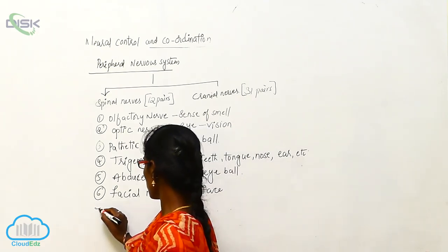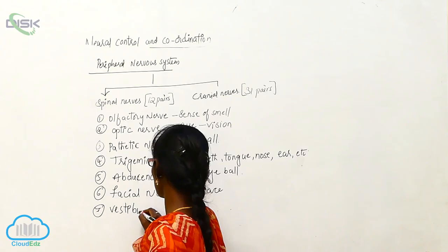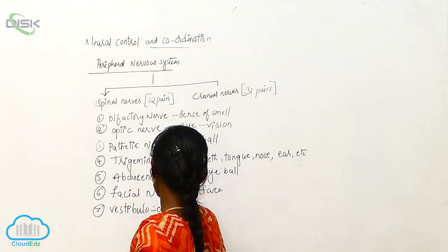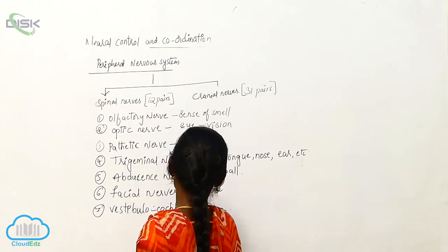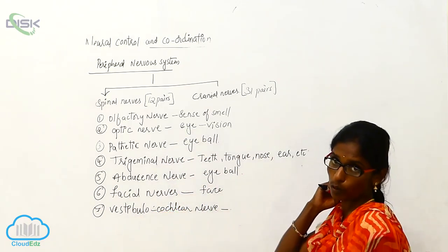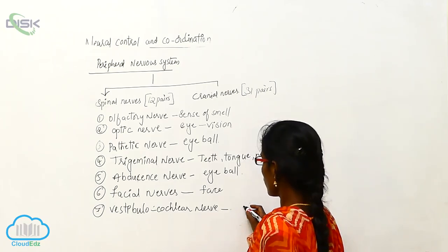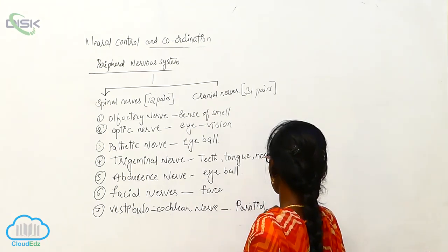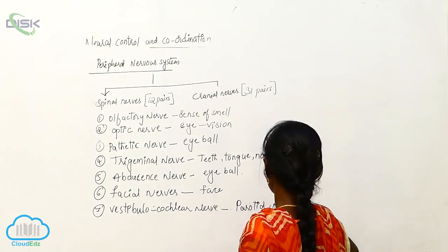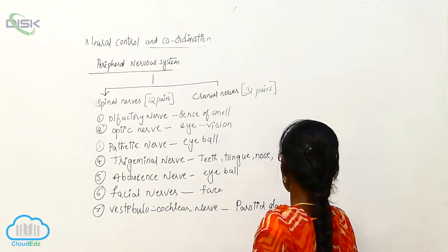And the seventh one is the vestibulocochlear nerve. So this will control the parotid glands.